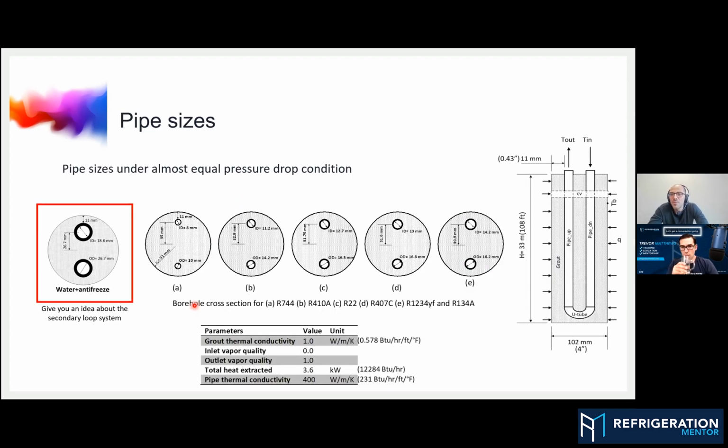So that's why we started to compare different refrigerants to see which one is probably the best for a direct expansion system. What you see here, the circles, is the top view of the ground heat exchanger. From the top you see the borehole and the cross section of the U pipe. The rest of the area is filled with grout, which maintains the thermal contact between the pipe and the ground. When you drill a hole, you put in the U pipe and then you put cement or grout inside to make the thermal contact.